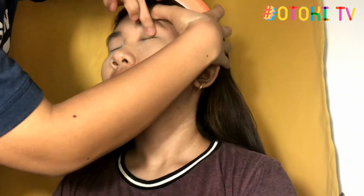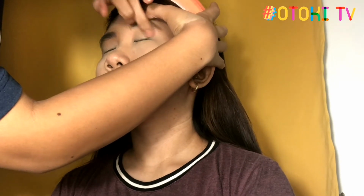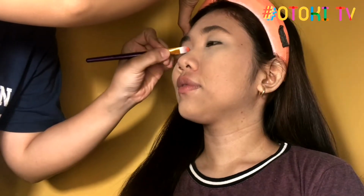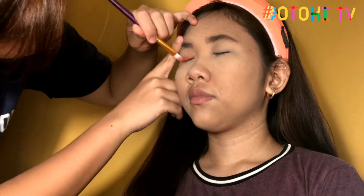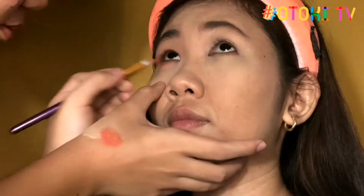For her eye makeup look, I put on a concealer for her base and I set it with a white shade from my Beauty Glazed palette. And then I mixed in orange and pinkish shades with glimmers on her eyelids. I also applied the same shade on her lower lash line.